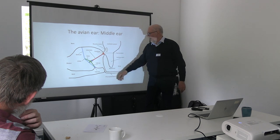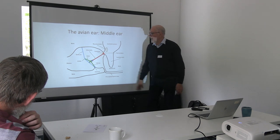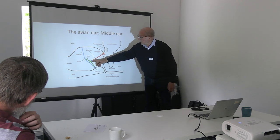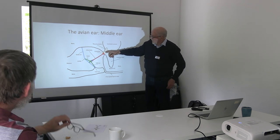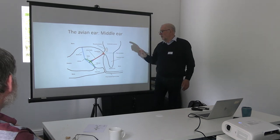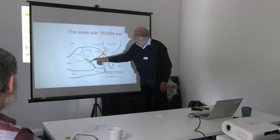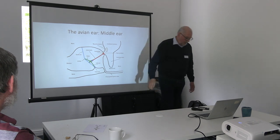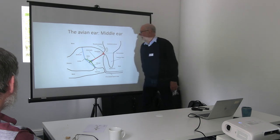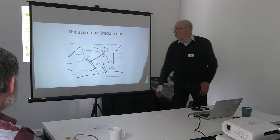And this is what is done here actually, because we have this extra columella that can move around a fulcrum here. So when this moves, the columella here moves also. But there's a twist to it, because this moves the most, but this is a certain distance away from the umbo. And it is called a lever of the second order.